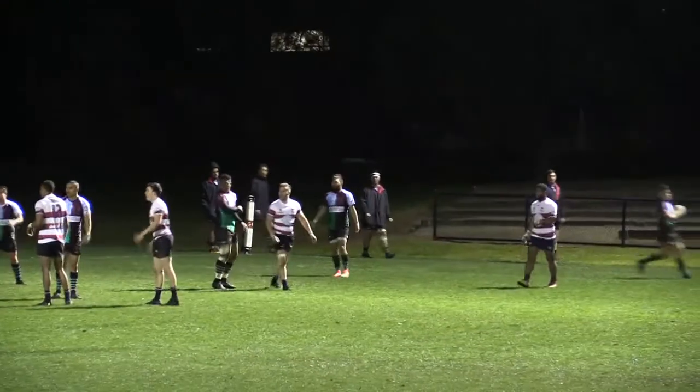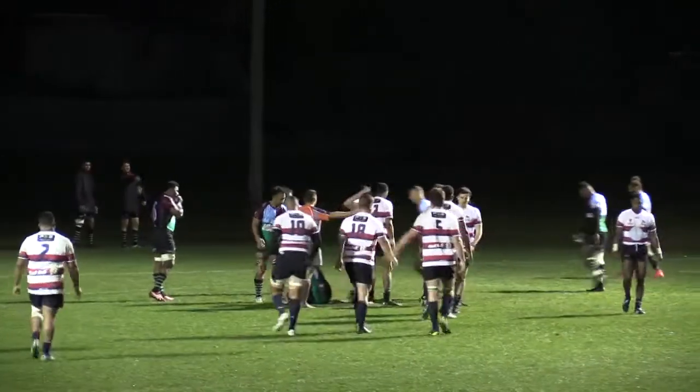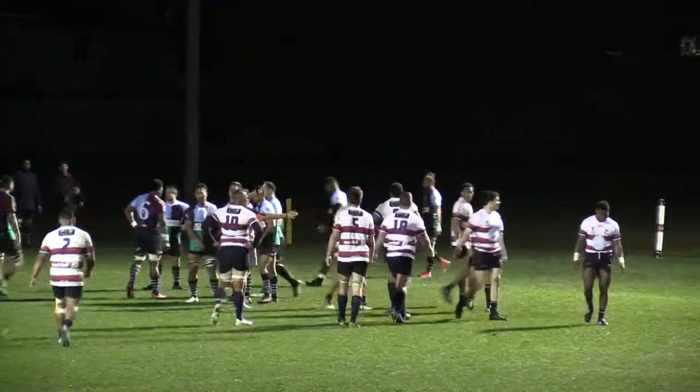Ball has been riffled free from Quins, but it has been knocked forward after the steal. So Box Hill will get a put in.